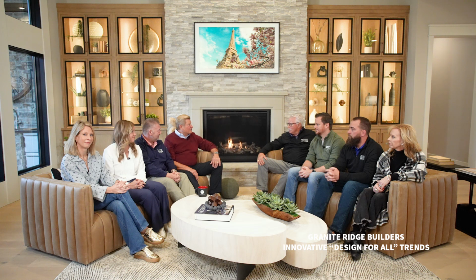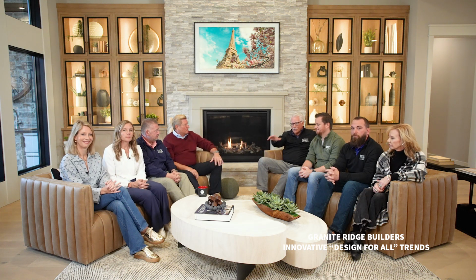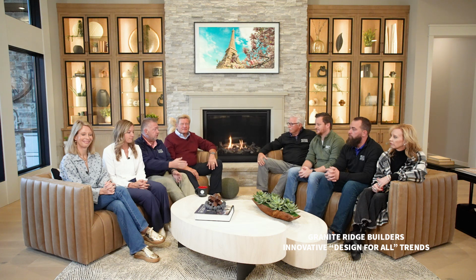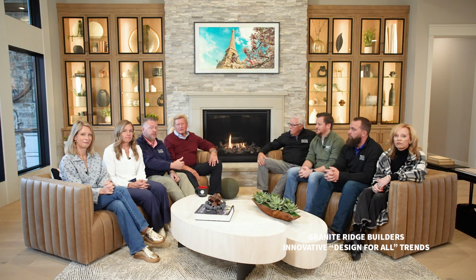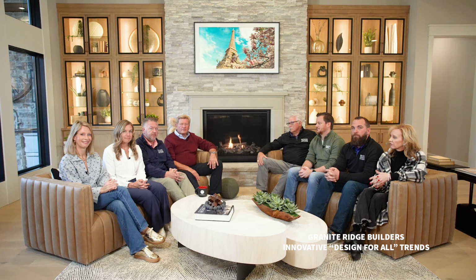I remember that. It's very, very hard to get anybody in that access. Steps, that's a very big barrier. And with everything we're talking about, there are items that fit into each one of these different user names. And we have a sheet at Granite Ridge that lists everything. So if you would like that list, you can just reach out to us on the website and we'll be happy to send that out to you so you can have that full list.